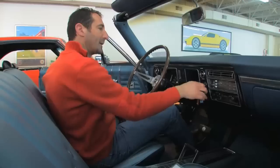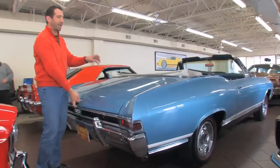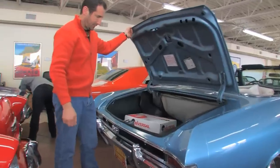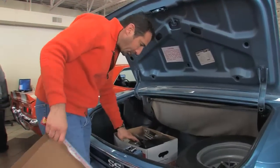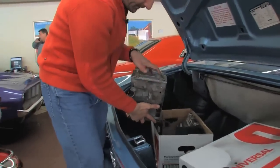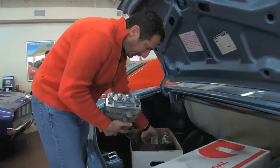Beautiful. Let's check the trunk out. Beautiful chrome, stainless, all the restoration done here nicely. All the dings taken out of any stainless trim. Everything's been repolished. It's got a spare tire. Here's the factory radio here. And this is really cool. I want to show everybody this. This right here, original 8-track. How cool is that? Has all the working parts. The amp is in here.